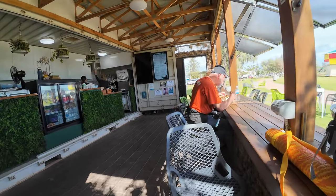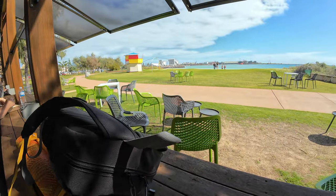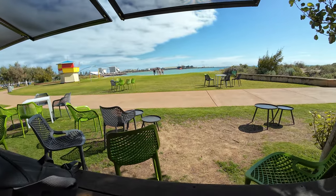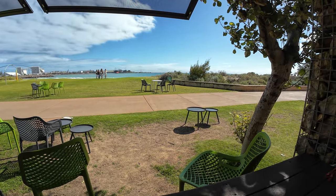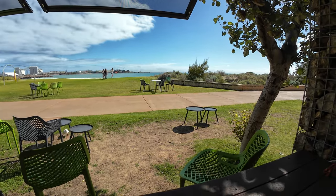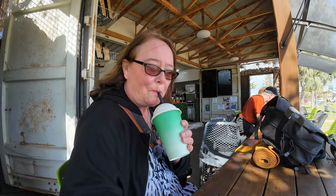Just up to this cute little cafe here to grab a cappuccino for my brother and a milkshake for me, just overlooking the sea. Geraldton. Oh, that's refreshing.